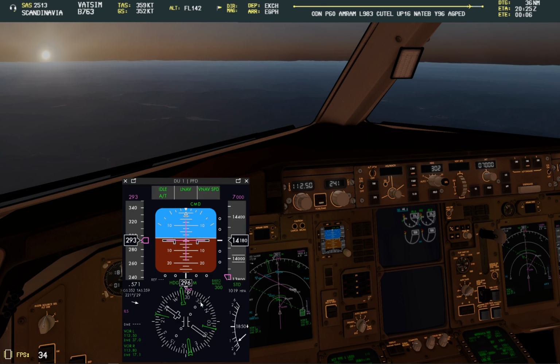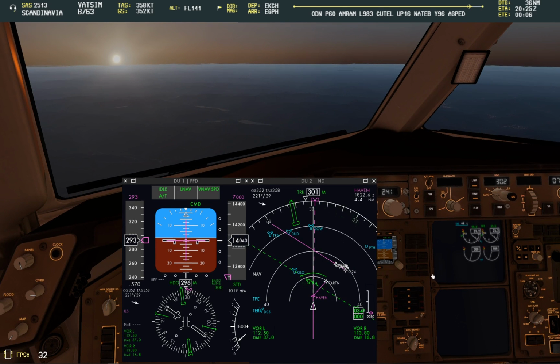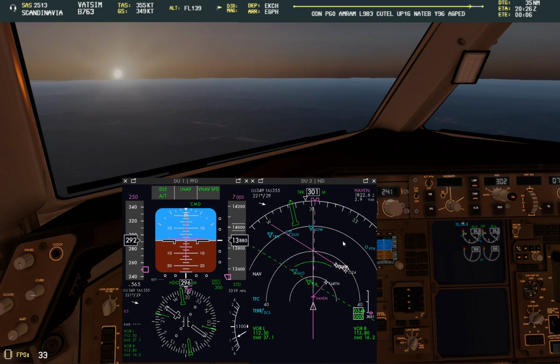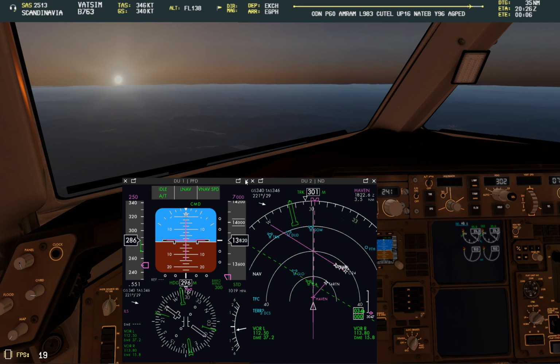And level 70 set, so we will be approaching level 100 soon, which means at level 100 we will do 250. He's doing that now, let's help him. I'm deploying some speed brakes to help him slow down.